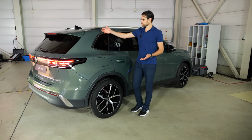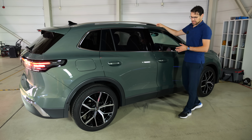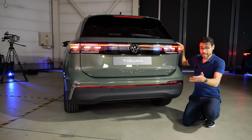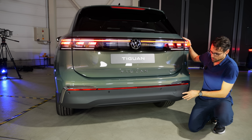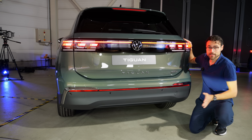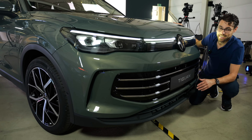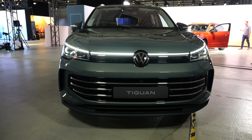And another color for you, this one is called Light Cypressino Green. Maybe like this light camouflage color somewhat. And this being the Elegance trim, you can also see it's a little bit more subtle in the design here in the lower part, just with the plain black cladding. And the Elegance trim also features a more elegant design. In the front here, more horizontal chrome stress, so less sporty than the R-Line.